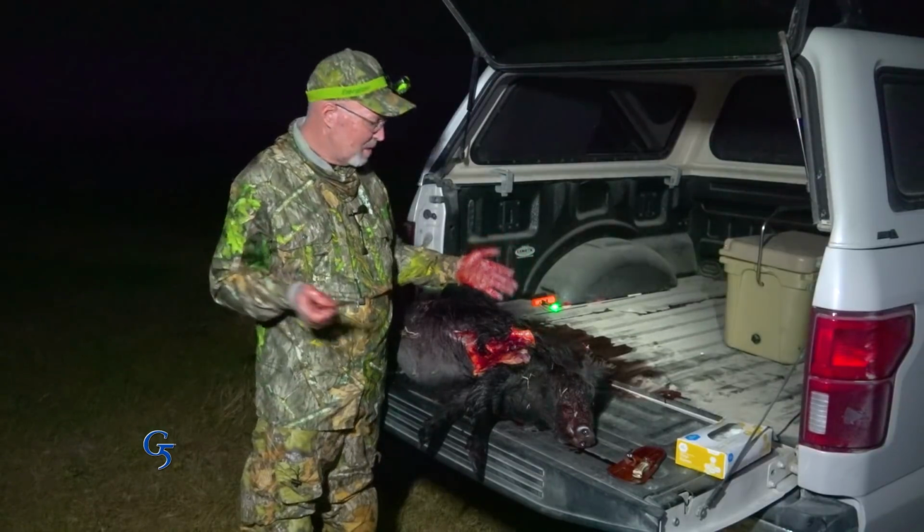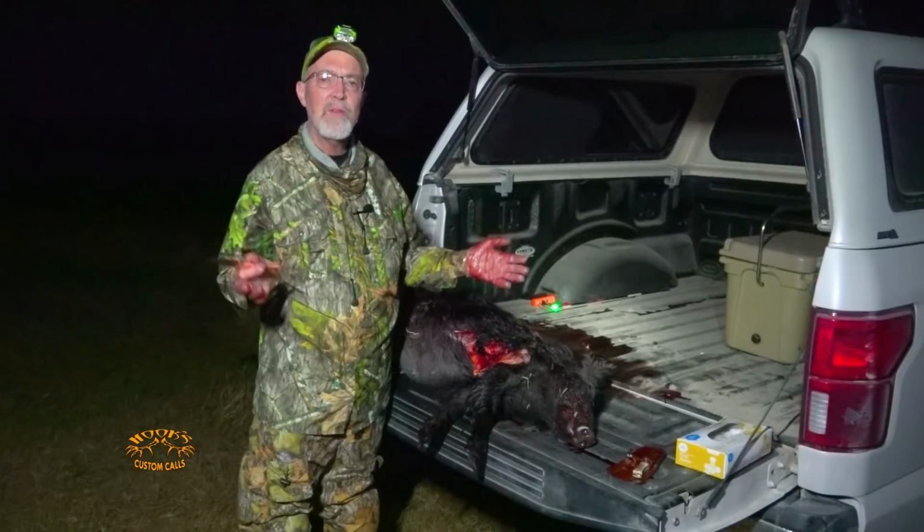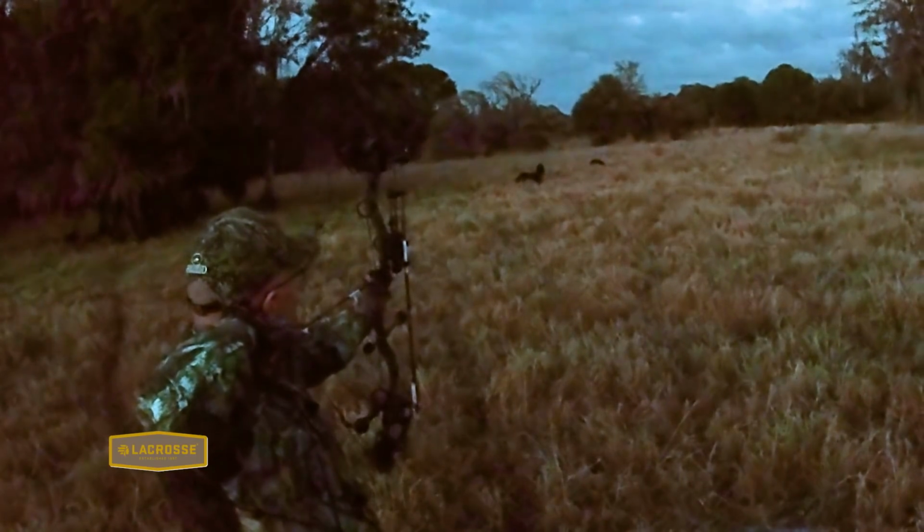And I tell people all the time, and this is so much tougher than a deer. Man, you don't need to pull a really heavy bow, and you can make your bow quieter by dropping the weight.